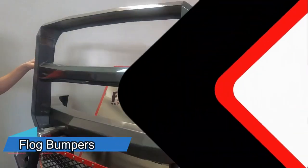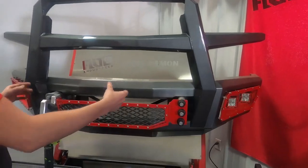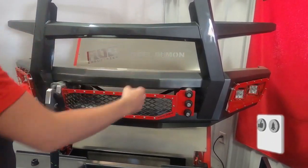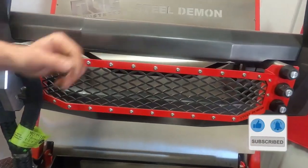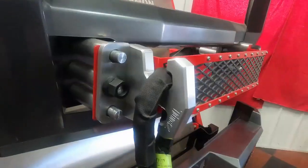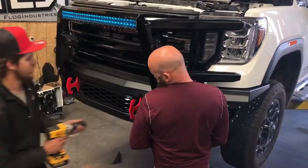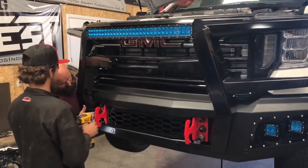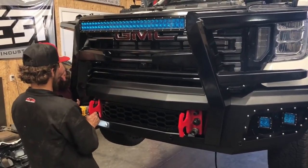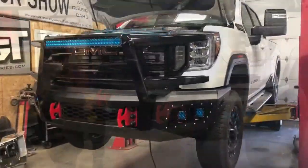Let's explore these special bumpers called Flog Bumpers. Typically, these bumpers weigh around 27 kilograms more than regular ones, but they offer much better durability. For example, the Chevy 2500 bumper is made from 4.7 and 8mm thick carbon steel, coated with a finish that resists impacts. It takes about 2 weeks to create and costs $2,750.